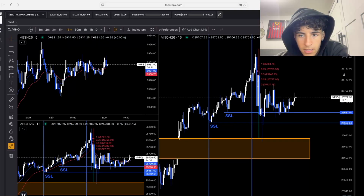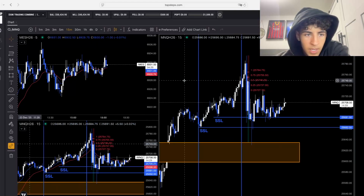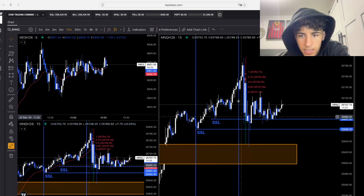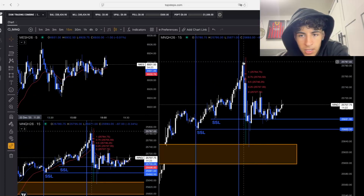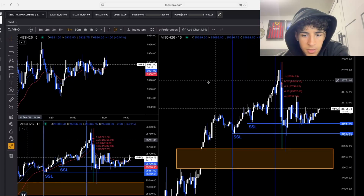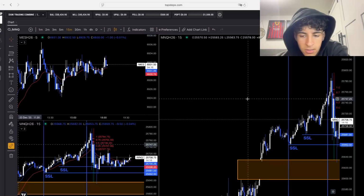We had the SMT, that little fair value gap I wanted to close. And then we did have this thing in here, but the confluences for me to take the trade were the SMT. We had this liquidity sweep from the previous days, right? Because we got to go way left on our chart to notice those.